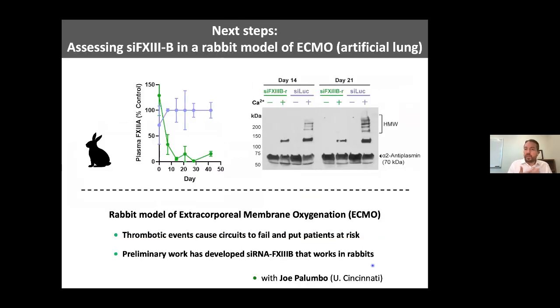And so we're encouraged by this. And then the next step for this project, we're assessing this agent in the rabbit model of extracorporeal membrane oxygenation, or ECMO. In ECMO, in many cases in pediatric patients, if there's a problem with the heart or the lungs and you need help oxygenating the blood, you take that blood out of the patient and circulate it into a device where the blood gets oxygenated, CO2 is removed, oxygen is added, and it goes back into the patient. This is a great therapy, but really susceptible to thrombosis.